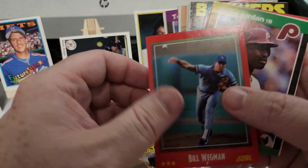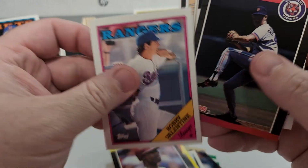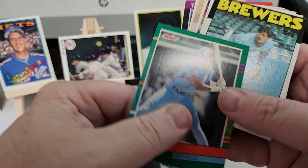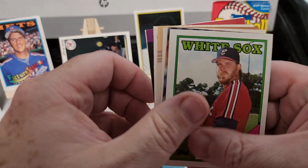Bobby Valentine. He was always kind of funny. I wonder if he's still alive. Sorry, Bobby, I don't mean to put the... Bruce Nixon.